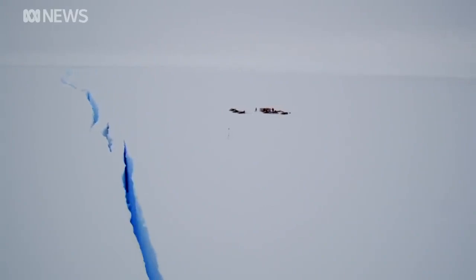Yeah, and we're just seeing some really dramatic shots of the crack. Can you tell us how long that line is? Like we've heard, it's about 1,300 square kilometres, a whole piece. But just to give people a better idea, how long is that crack that runs across Antarctica?